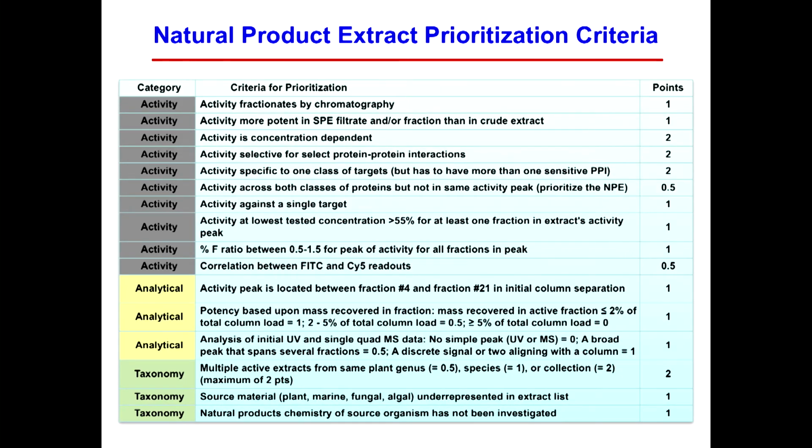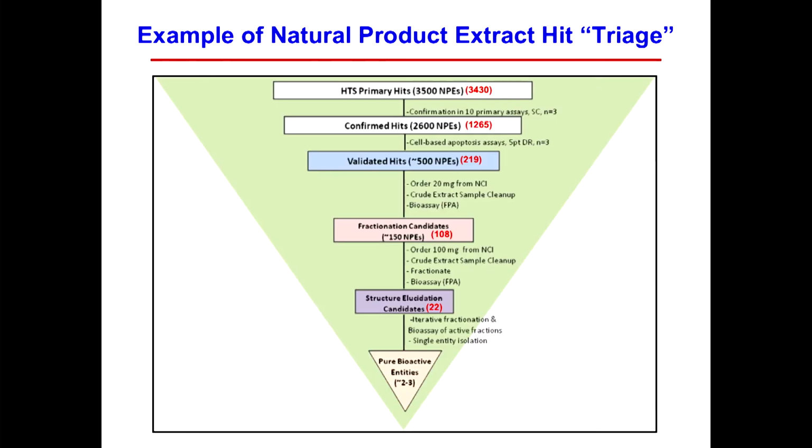Here I'm going to show you just an example of something we worked up on a project that we did with the Sanford Burnham Research Institute. It's a list of a variety of different criteria that we would like an active extract to have. And you can see there's some activity that fractionates well, there are things that are analytical as far as chemistry, and there's also taxonomic considerations. And every extract that came out as a hit got points associated with being able to pass certain of these criteria. We're then able to grade the extracts and come up with a triage triangle like you see here.